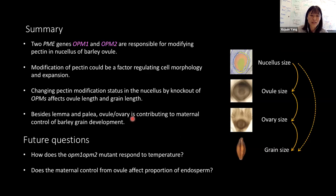So here, besides the lemma and the palea, we propose that the ovule or ovary is also contributing to the maternal control of barley grain development.